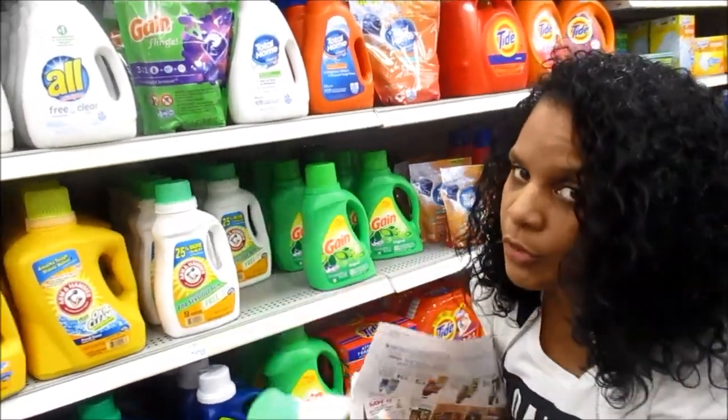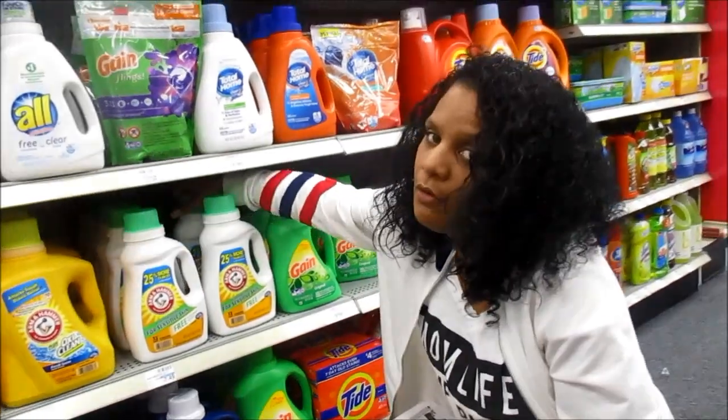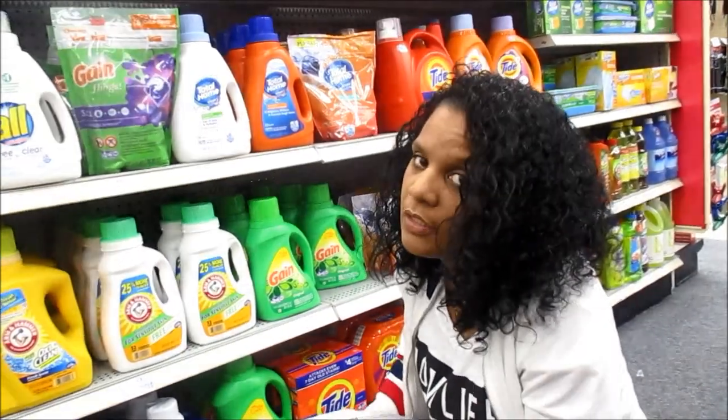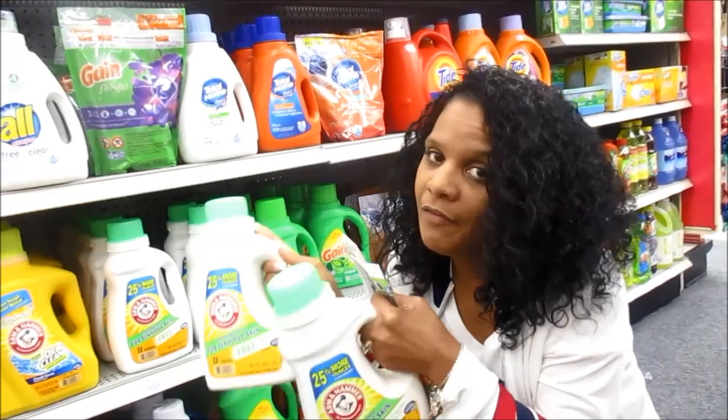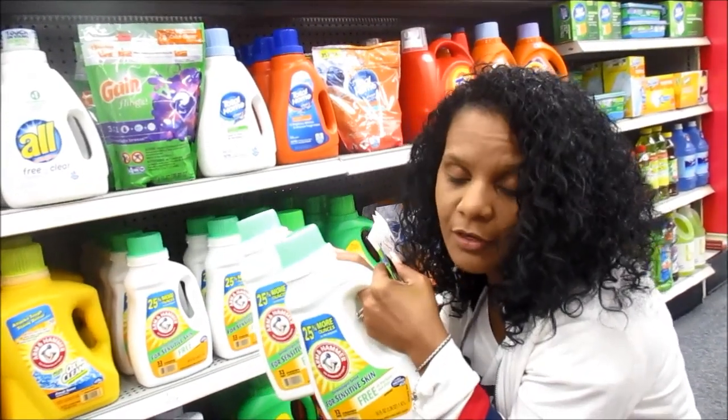I know they were cheaper last week at another store. However, I don't have the sensitive ones, and $1.50 is still better than the mom having to pay full price for these. So I am going to buy her some laundry soap.